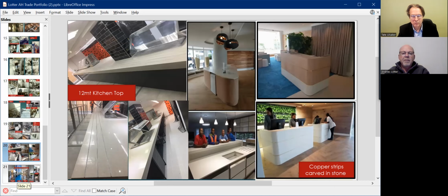Okay, this is a 12-meter kitchen top for a fast food outlet like Nando's, and you will see it there on the right-hand side. It's quite a long distance, also customized, and then there was also the McDonald's group. We manufactured similar items for them. And then on the right-hand side down below, this is a reception desk that was fully crafted, time-consuming, but with a lot of detail in it. Also, you may notice on the sides of the side claddings, there were copper strips inlaid. A very interesting project. Next slide.